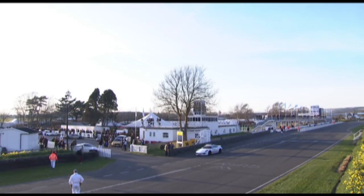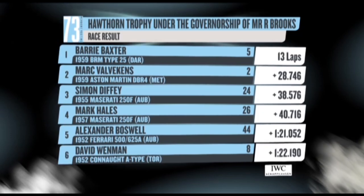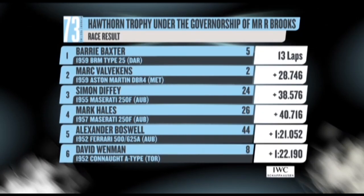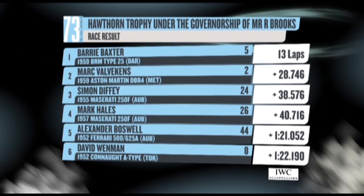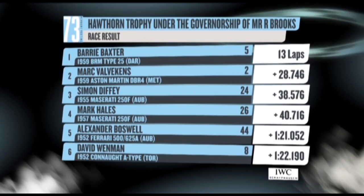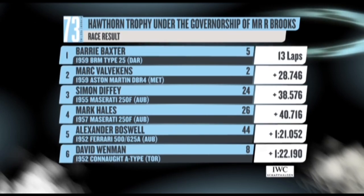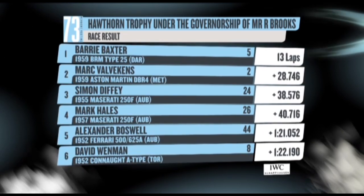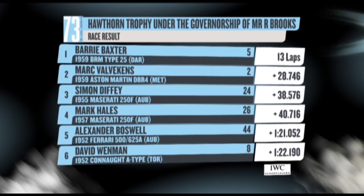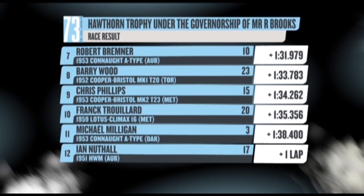Let's just confirm the results then for that Hawthorn Trophy under the governorship of Mr. Robert Brooks. First at number 5, Barry Baxter, BRM Type 25. Second at number 2, Mark Valverkens, Aston Martin DBR4. Third, number 24, Simon Diffie, Maserati 250F. Fourth, number 26, Mark Hales, Maserati 250F. Fifth, number 44, Alexander Boswell, Ferrari 565A. And sixth, David Wedman in number 8, the Connaught A-Type. Seventh, another Connaught A-Type, number 10, that of Robert Bremner.